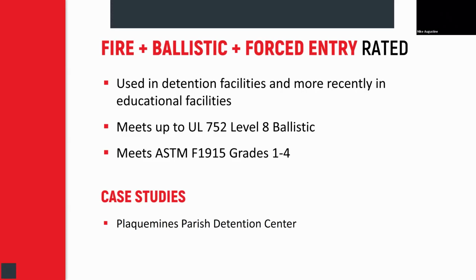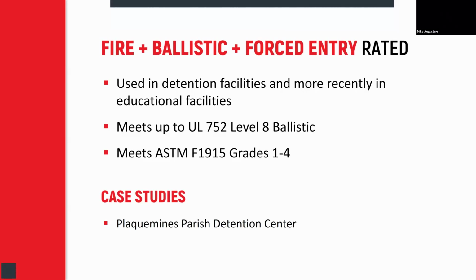So fire ballistic forced entry. We can do up to level 3 ballistic in the doors, up to level 8 in the openings and wall areas. And this will meet the ASTM 1915 standard for forced entry and ballistic.